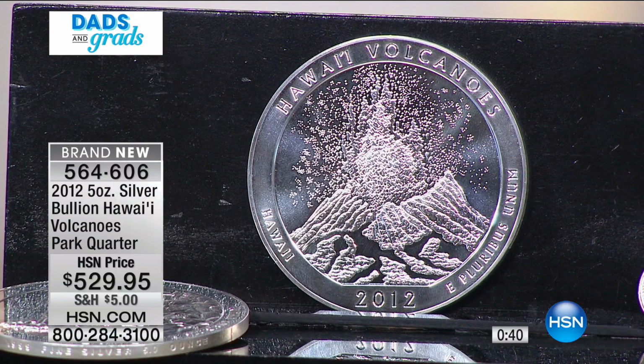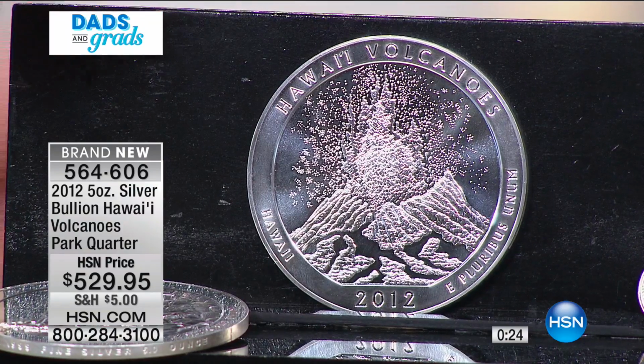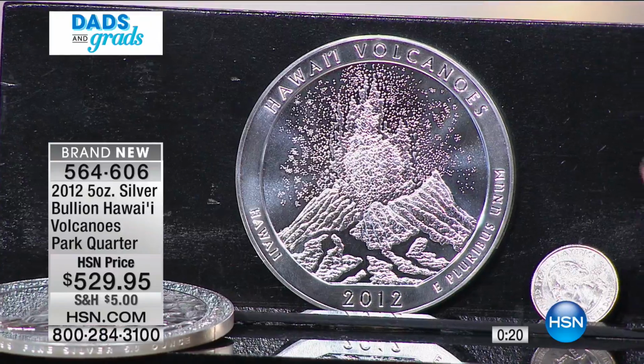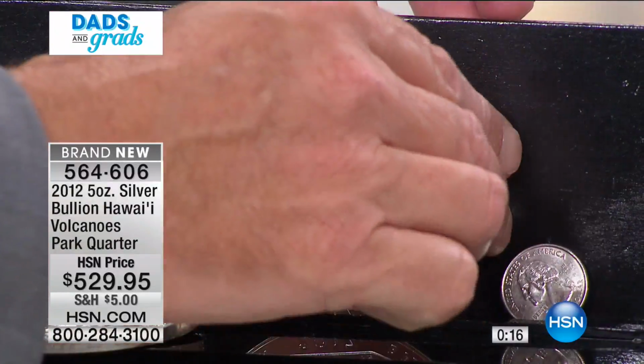If any of these were American Silver Eagles, there's no way I could do $520. It'd be $5,000. And I mean, the historical evidence is there. The 1995 W American Silver Eagle, which they made more of than this coin, is a $5,000 coin. It has 1 ounce of silver. This has got 5 ounces of silver. You can compare it to a quarter, which we have here. I love it. You see, celebrating Hawaii's Volcano National Park.